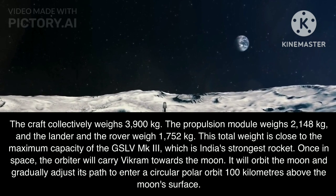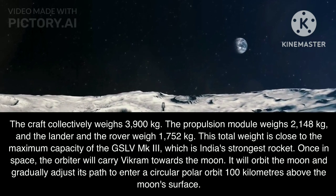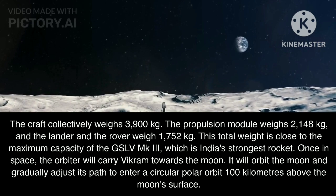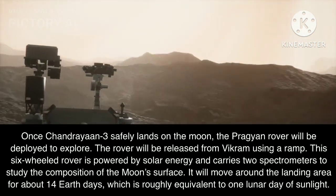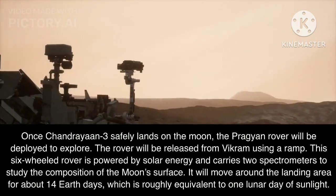Once in space, the orbiter will carry Vikram towards the Moon. It will orbit the Moon and gradually adjust its path to enter a circular polar orbit 100 km above the Moon's surface. Once Chandrayaan-3 safely lands on the Moon, the Pragyan rover will be deployed to explore. The rover will be released from Vikram using a ramp.